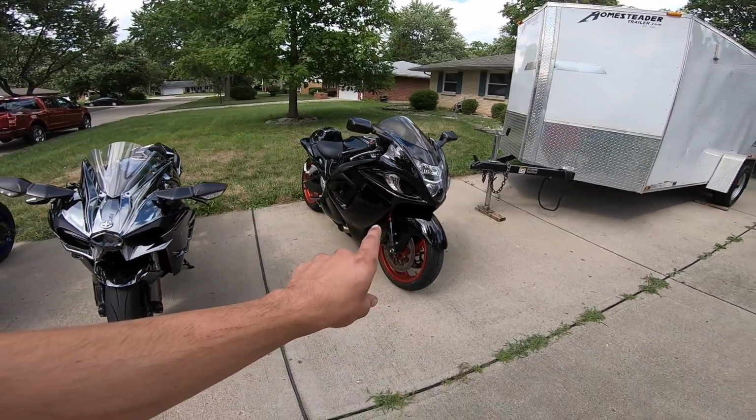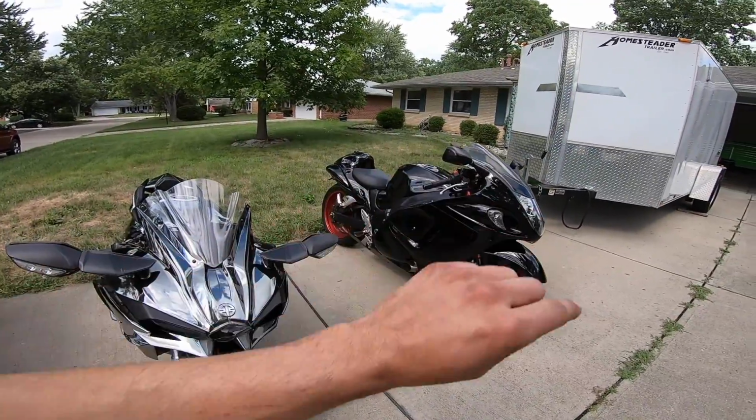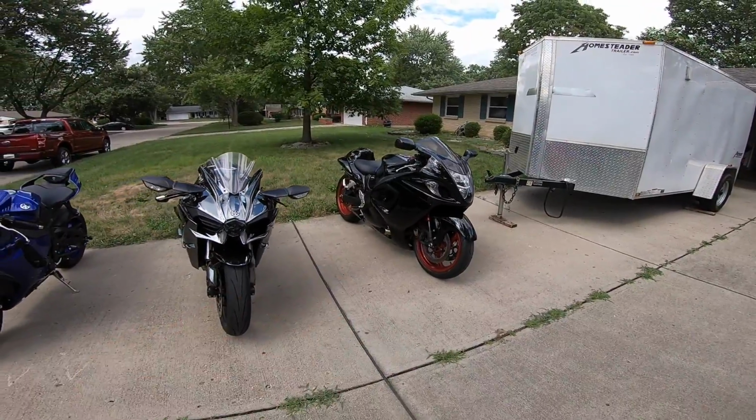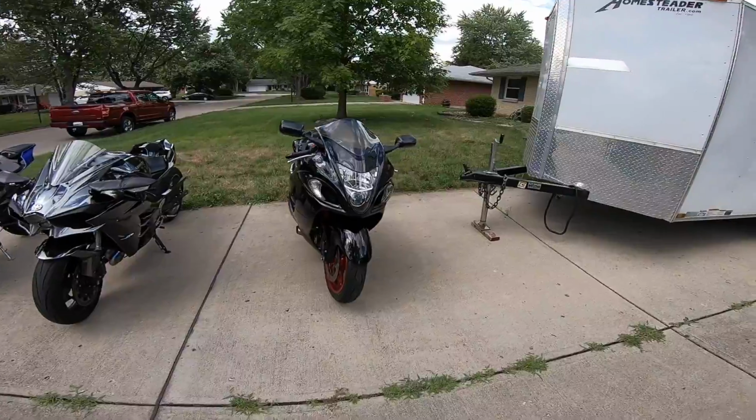I'm going to put the 12-pound spring in that thing. We're going to let it eat, and I'm going to bring a couple different sprockets for the back so we can test with gearing, see what helps, hopefully get close to that 200 mark. It really just depends on weather though, and how the wind is, all that good stuff.